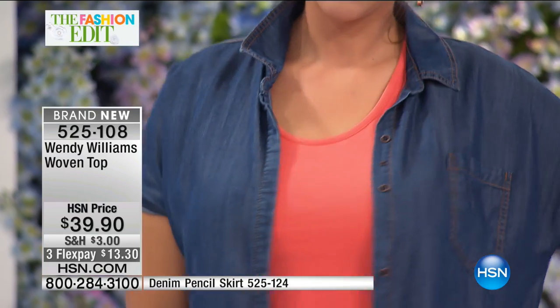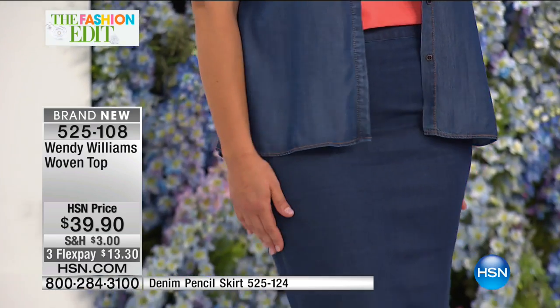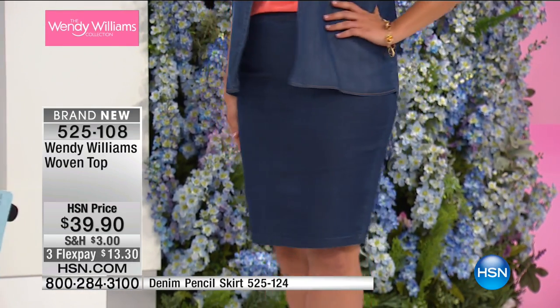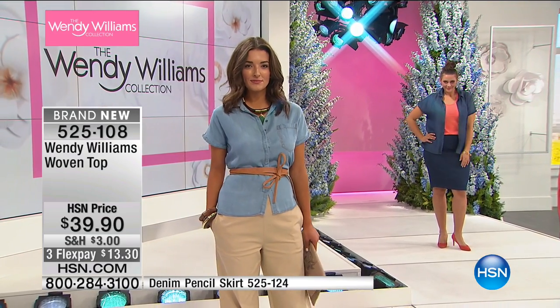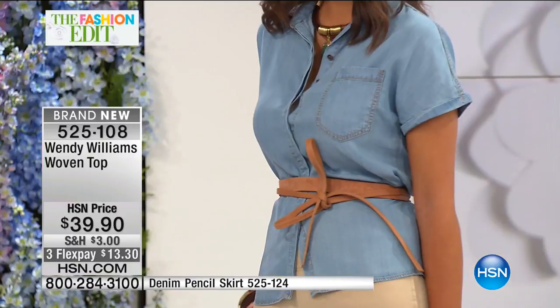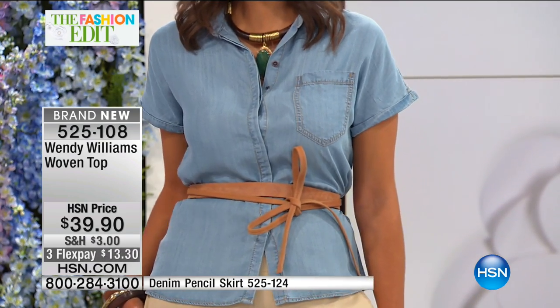Catherine and I are wearing the darker denim in the pencil skirt, and then she just decided to break it up with a little bit of coral underneath. Is there anything more Americana or Memorial Day or 4th of July than a great denim top? I think it's that perfect go-to piece. It's one of those items that once you have it, you're going to wear it year after year, season after season. It never goes out of style.